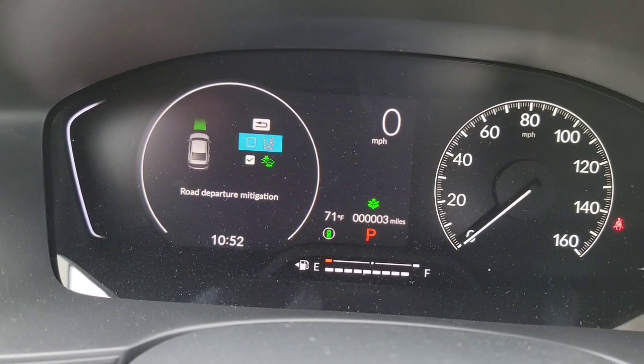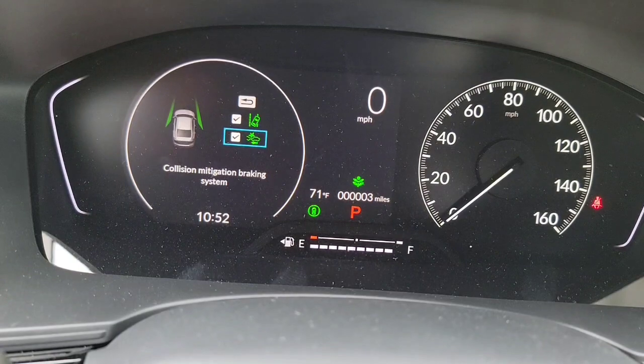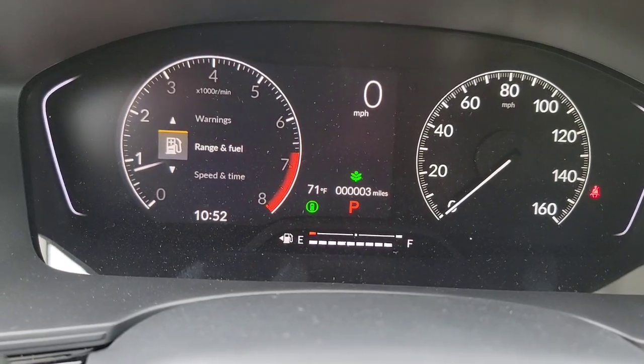So you got your road departure, right now it's off. Let's turn that on. Forward collision mitigation braking, and it takes you right there. So you got those two options. If you want to change those settings on the fly, it's as simple as a click of a few buttons.